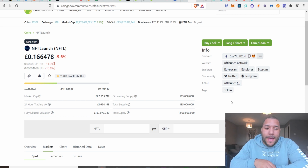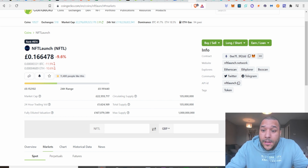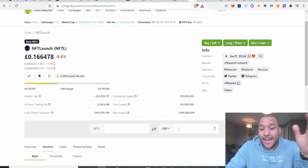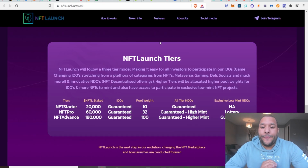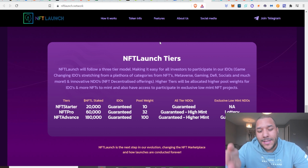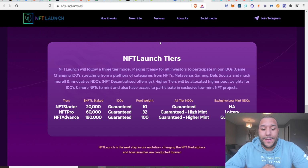TronPad, everybody knows TronPad. The risk you take, right? But it looks like a fairly good launchpad. I'll break down the website in a second. It's actually cheaper for you. Actually, no, I'll come onto it right now, because if you look at their website, NFTLaunch says for the guaranteed allocation, you need 20,000 tokens. So NFTs, they call it NFT starter tier. You need to be staking 20,000 of their tokens.